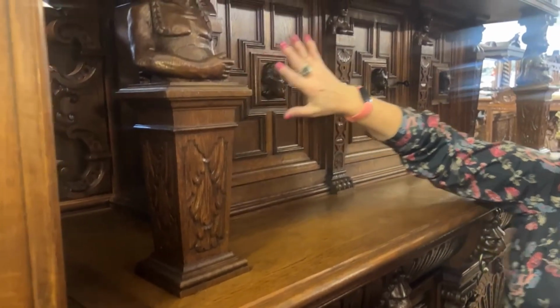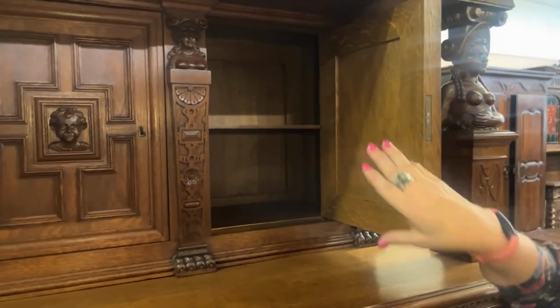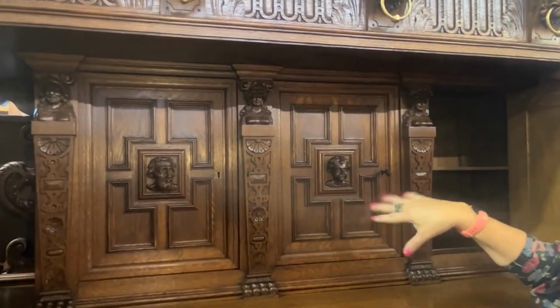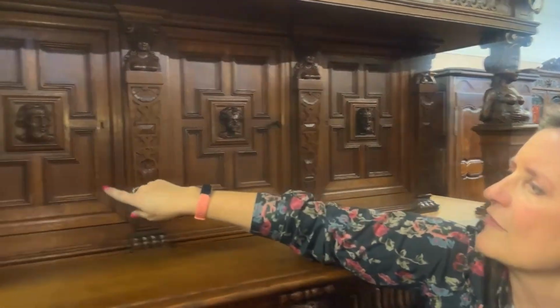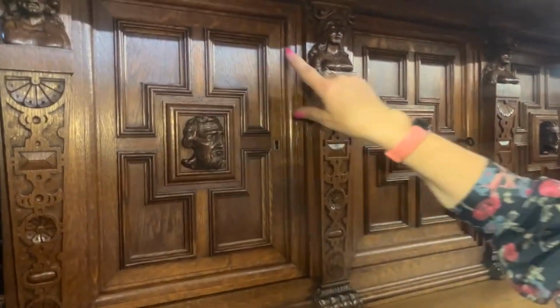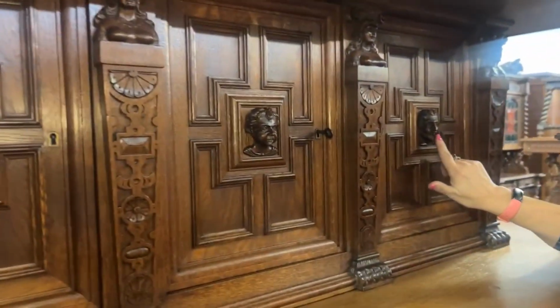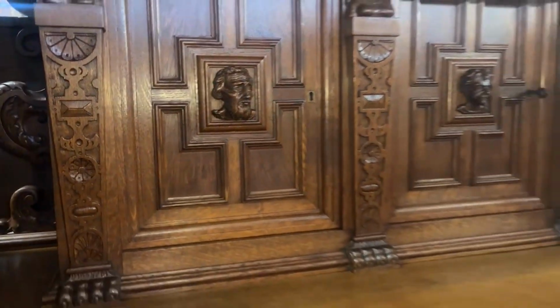Now behind here we have 3 doors, and I'll go ahead and open one of the doors just so you can see. You do have little shelf space in each one. Some of them have shelves, I believe the center one is just open. But each of the doors have these really nice architectural elements, and then at the center of each door is a face. And to me, it looks like we have a youth, a middle-aged man, and here we have an elderly man. So all ages of life.